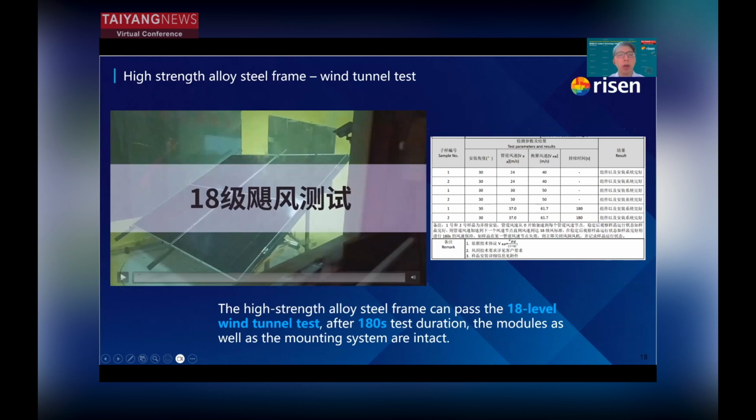As you can see, I just showed our wind tunnel test for our steel frame together with heterojunction products, and the outcomes are very good, and we pass the test. It means our steel frame not only offers lower carbon emission, but also increases reliability when we apply our products in very high speed wind applications, especially compared to the tier resin in the mounting core. We have done tests showing 30% higher strength compared to the aluminum frame.